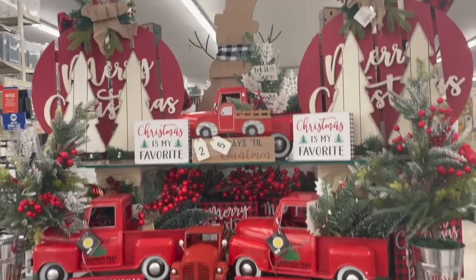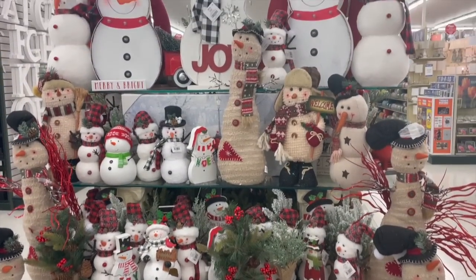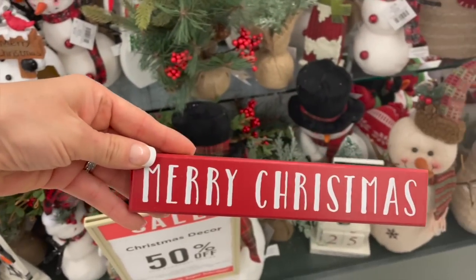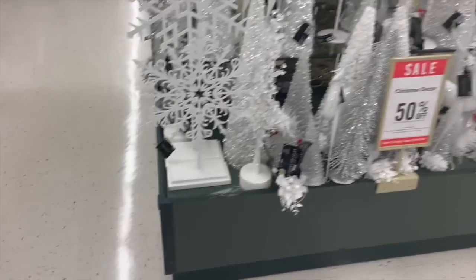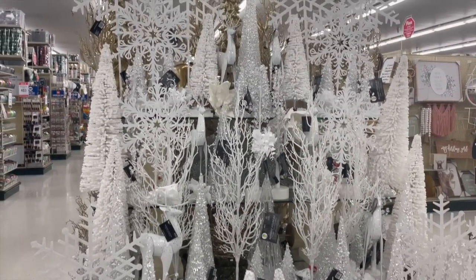But you guys, I noticed these little signs that say Merry and Bright, Merry Christmas. I actually like to turn these little signs into ornaments. So stay tuned to my Decorate With Me. You'll see what I'm talking about. But look, I found this one. I have one that says Happy Birthday Jesus and something else. So I just like to stick those in my tree just to add more. I think it's cute.